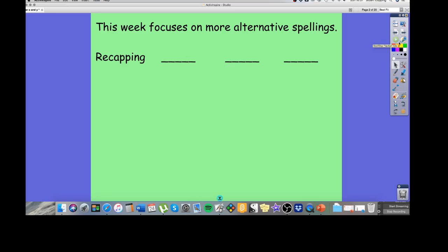Okay, you've either paused it, carried on, cheated, but let's move on. So, ER, IR, and UR. Those are our 3 sounds. We're not going to do a different sound today. We're actually going to do one of those, but it just appears in a different place than normal.